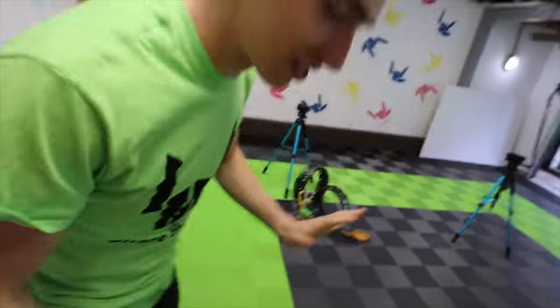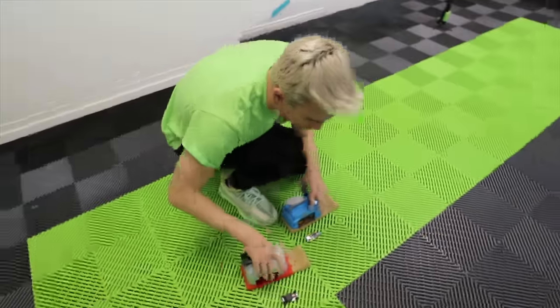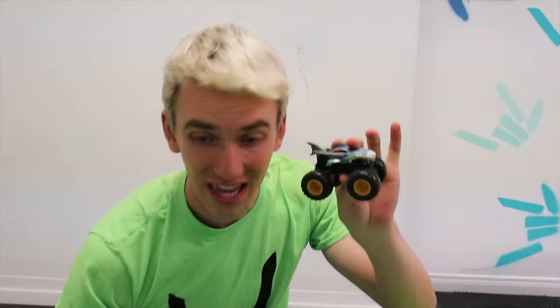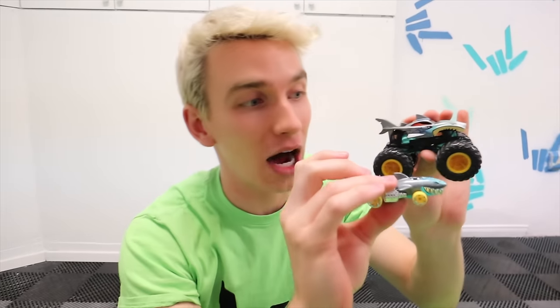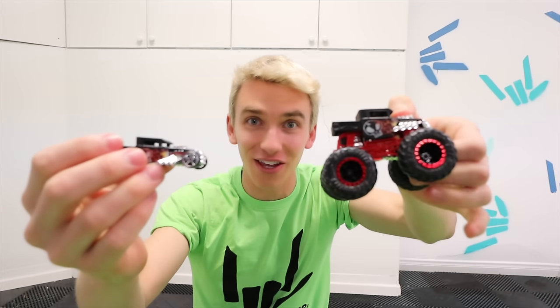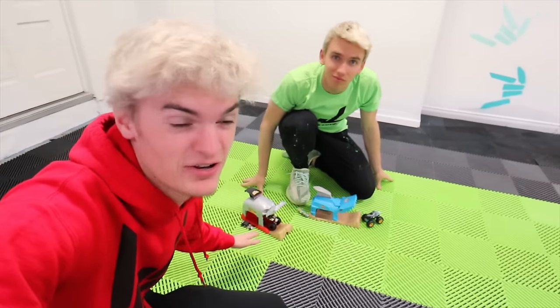Okay, so this is how it works. Check this out. We each get our own monster truck inside of here. I'm going to choose Shark Reek, and to give you a size comparison, this is a Hot Wheels monster truck, and this is a regular size Hot Wheels. And John, you're gonna get Bone Shaker. Oh yeah, you ready to do this? Oh, I'm very ready to do this. Me and Team Bone Shaker are gonna win this challenge.